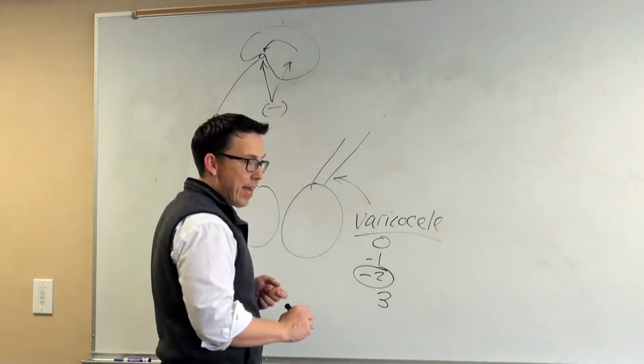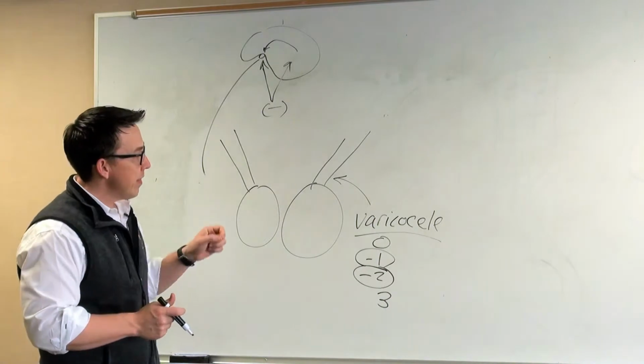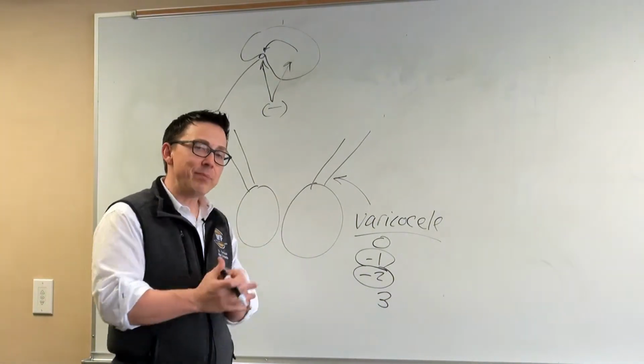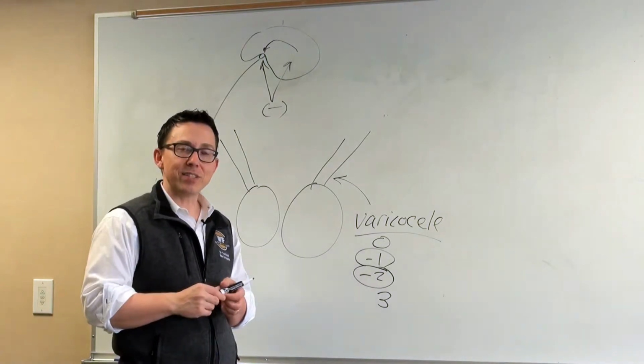2 is if you can feel it with the man at rest. And 1, only if the man bears down, what we call a Valsalva maneuver. There is some data to suggest that if a man has a varicocele and has an abnormal semen analysis, correcting the varicocele may result in improvement and potentially increase the chances of pregnancy.